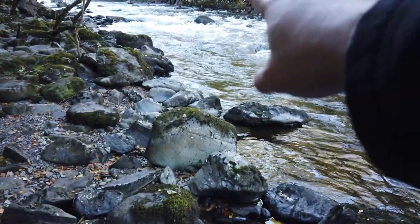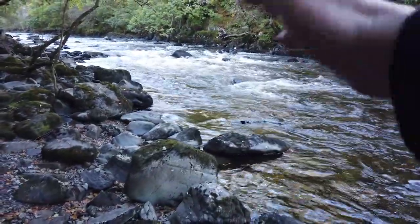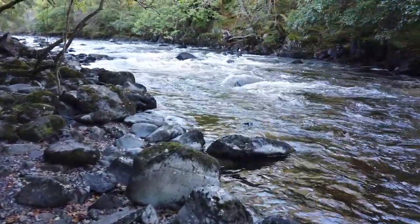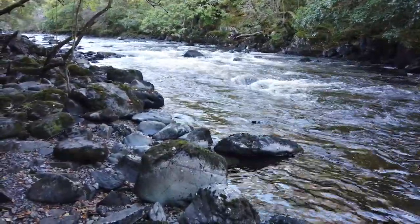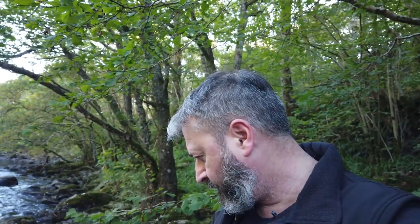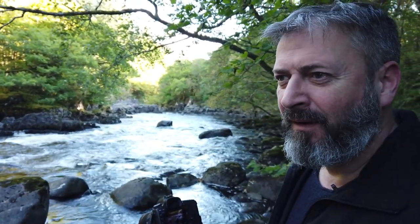I'm going to take some close-ups of these cascades here with that old tree over there, and see how that looks. That might make for a nice little abstract. Aye, it's looking not bad, eh? Falls of Leny. Probably the only waterfall in Scotland to be named after famous singer-songwriter Leonard Cohen.